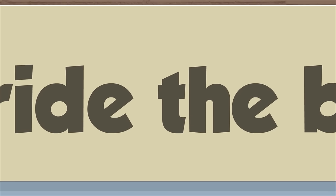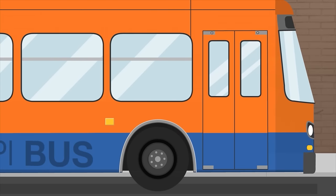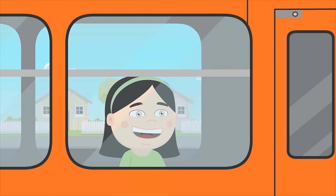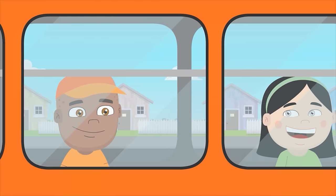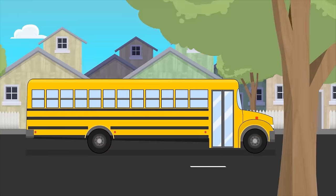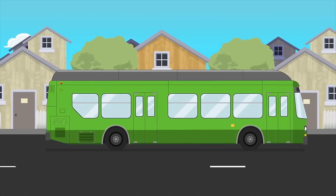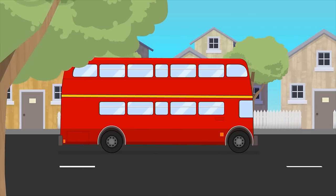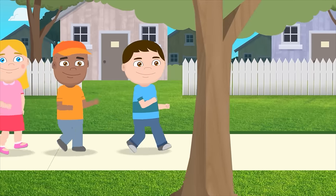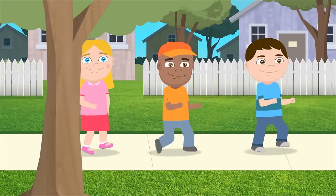Let's all ride the bus. There's a yellow bus that goes to school. There's a blue and a green and a red bus too. Let's all ride the bus.